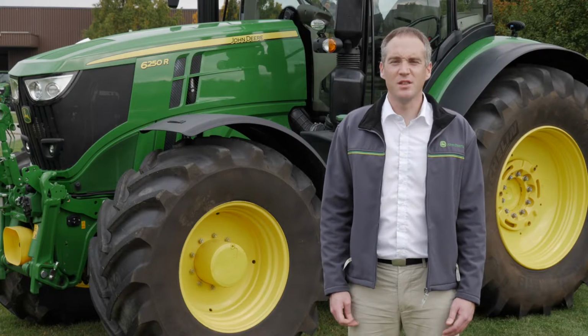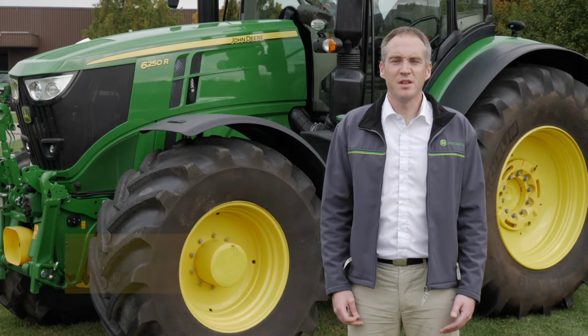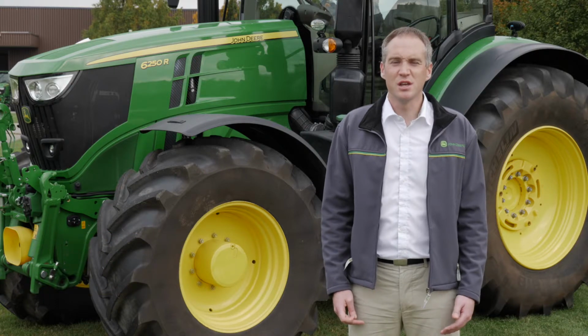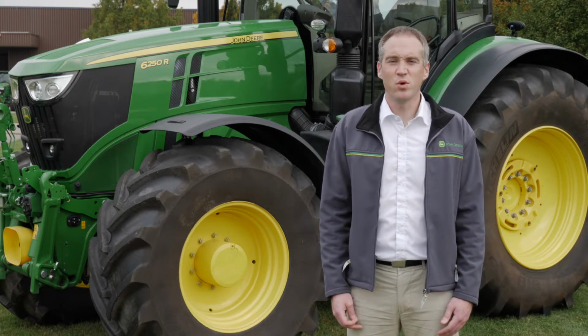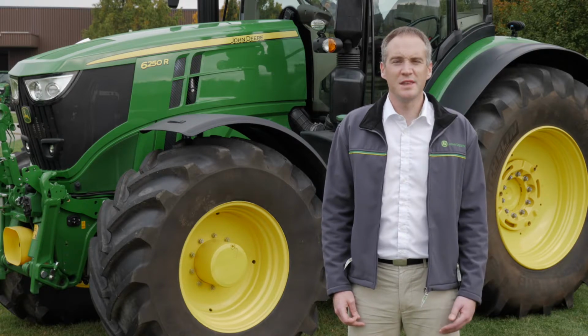Let's have a look at some ways that you can optimise your John Deere tractor to achieve low fuel consumption figures. The first area to focus on is the ballast that is on the tractor. Did you know that during transport applications, for every 1 tonne of unnecessary ballast you have on the machine, you will increase your fuel consumption by 1 litre per hour. For this reason, we recommend that you remove all unnecessary ballast for transport work.